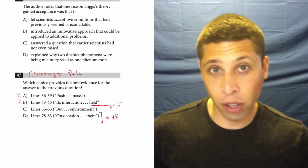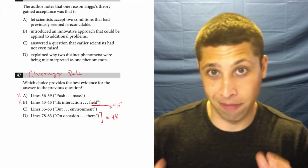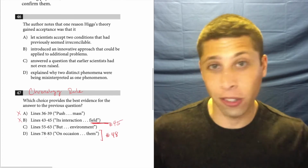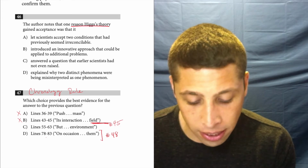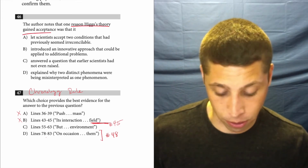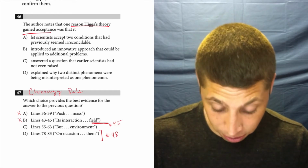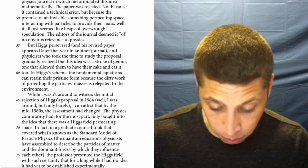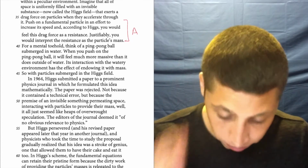But now let's actually try to do the question and see if we can get the lines to support this idea and see how we might use all this information together. The author notes that one reason Higgs's theory gained acceptance was that it... Okay, so Higgs's theory is gaining acceptance. Why? 36 to 39. We're still going to read those ones even though we think they're probably wrong. So 36 to 39 is right here.